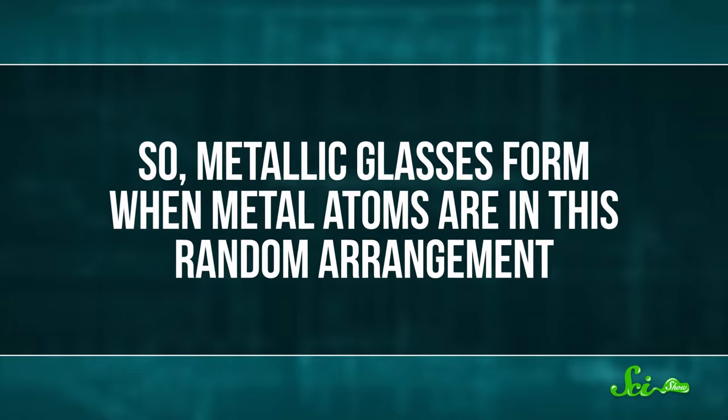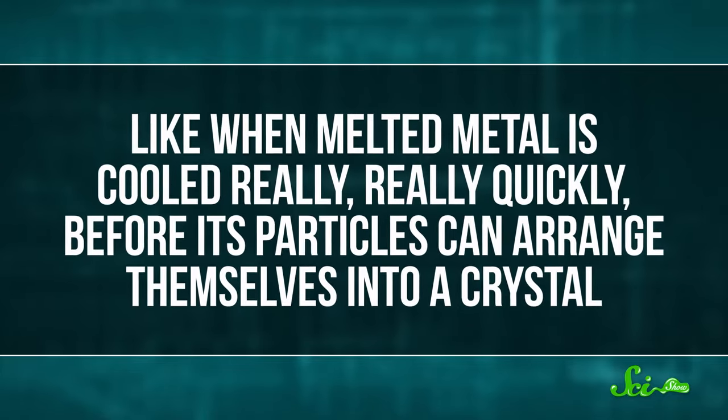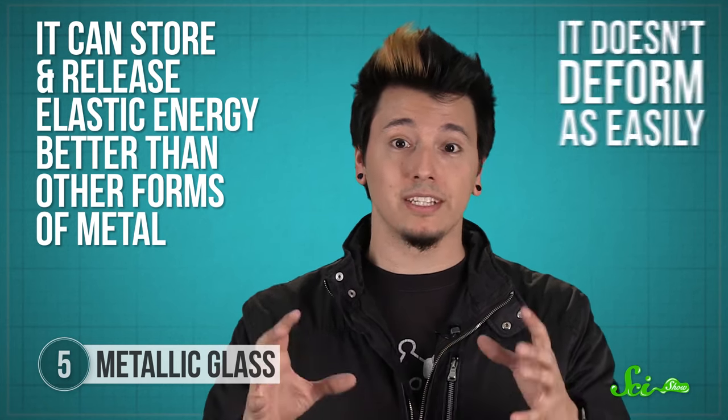So metallic glasses form when metal atoms are in this random arrangement, like when melted metal is cooled really, really quickly before its particles can arrange themselves into a crystal. This material has the best of both worlds, the malleability of molten glass combined with even more strength than crystalline metal. This combination of high strength and low stiffness makes it really resilient. It can store and release elastic energy better than other forms of metal, which means it doesn't deform as easily.